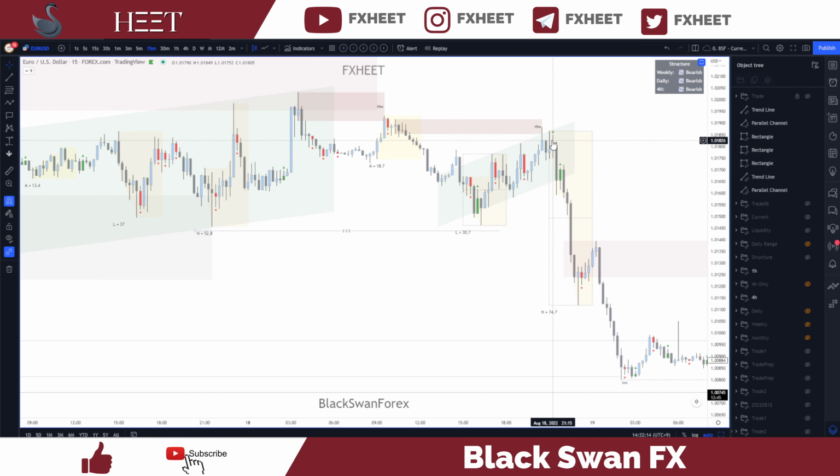And then instead of breaking and pushing higher, what you could see is we came back into this 15-minute supply zone, and then after that we melted to the downside. There was some news as well that helped trigger that move.